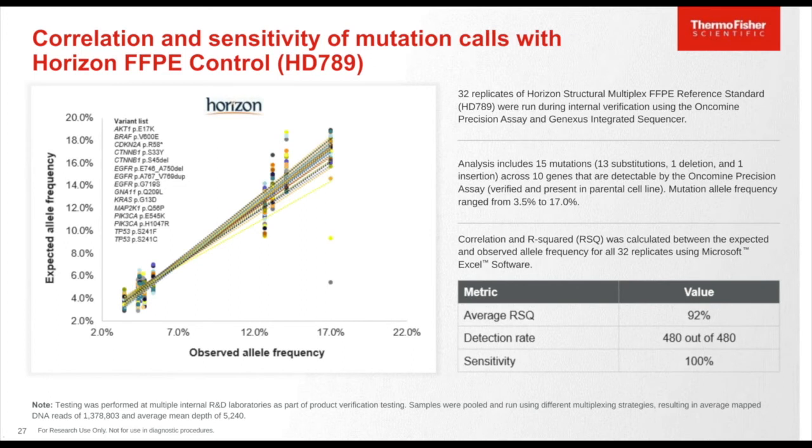17%. On the right are all these 15 mutations covered across 32 replicates. We observed an average R-square value of 92%, with a detection rate of 480 out of 480 variant calls across 32 replicates successfully observed, with a sensitivity of 100%.